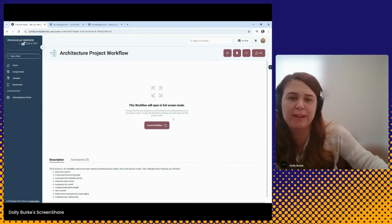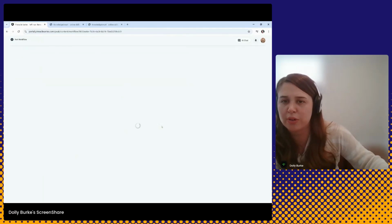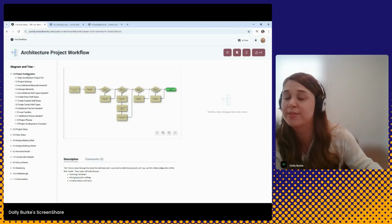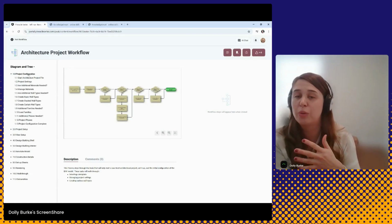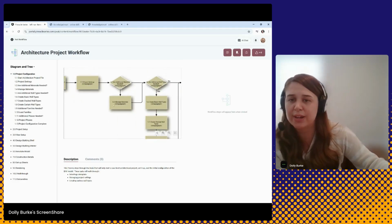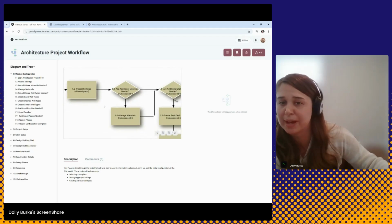Workflows are a visual guide of a process, a best practice. It's going to walk the user step by step through that process. So this is an example of a process of setting up a project within Revit. On the left-hand side, I have the outline, the tree view. In the middle here, I have an interactive diagram view. I can zoom in, I can follow along step by step.